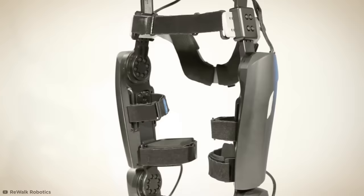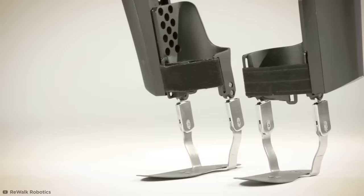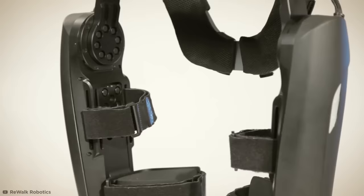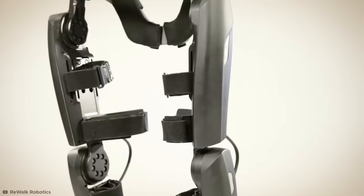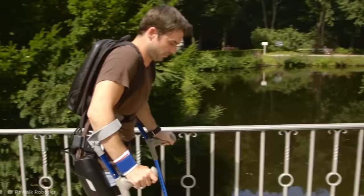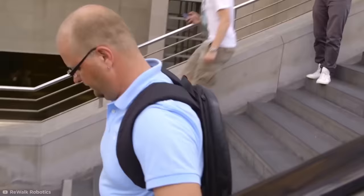While the device currently costs up to $85,000 a unit, the team behind the ReWalk have started to make the tech available on certain medical insurance plans and are aiming to make it cheaper over time. So with any luck, the incredible device will soon become more widespread, changing thousands of lives for the better.